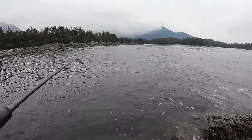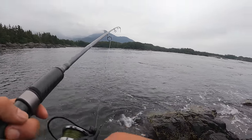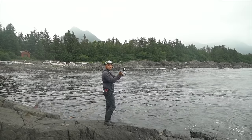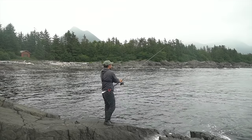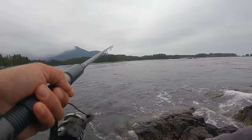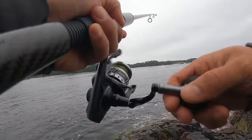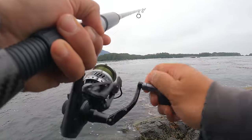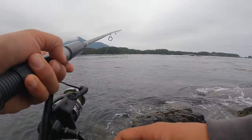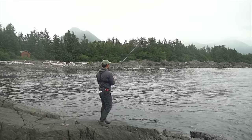Oh, there was a fish following it. Looked like a small rockfish. Ooh. Pretty sure that wasn't bottom. I think that might have been a fish. Come on, come on, come on. Nothing there.